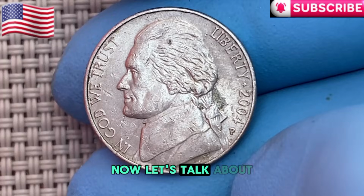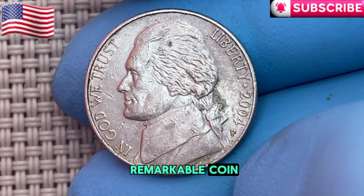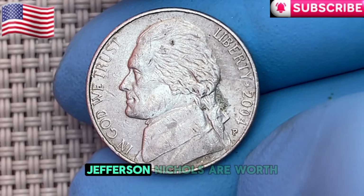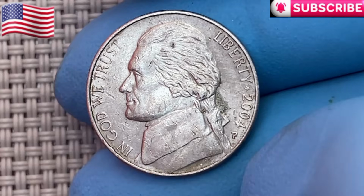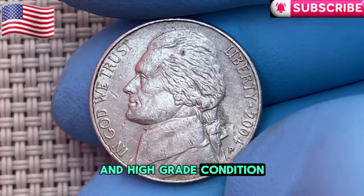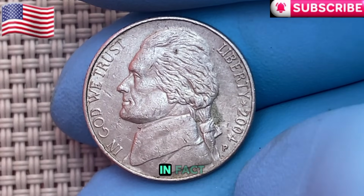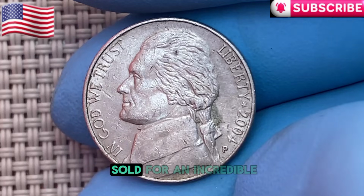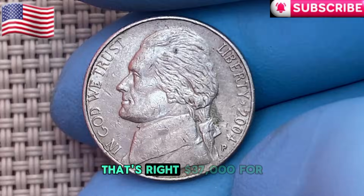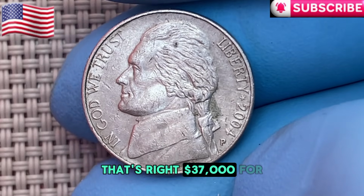Now, let's talk about the value of this remarkable coin. While the vast majority of 2004P Jefferson nickels are worth their face value, a rare example with the right combination of errors and high-grade condition can be worth far more. In fact, one such coin was sold for an incredible $37,000. That's right, $37,000 for a nickel.